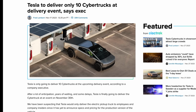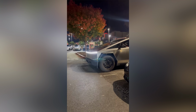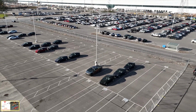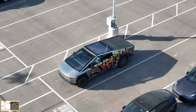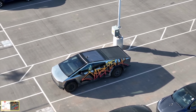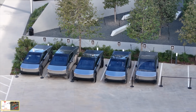In the past, when Tesla has done early deliveries, they've gone first to employees, then they've gone to regular customers, and there's been a lot of speculation lately as to who is taking delivery. Some rumors say it's just going to be employees. There have been some rumors that some private owners have actually been contacted by Tesla to take delivery. Maybe it's going to be influencers or high-profile social media personalities first. We don't know as of right now, but the best guess we have in terms of units is 10 actually being delivered at this event, whatever that actually means.